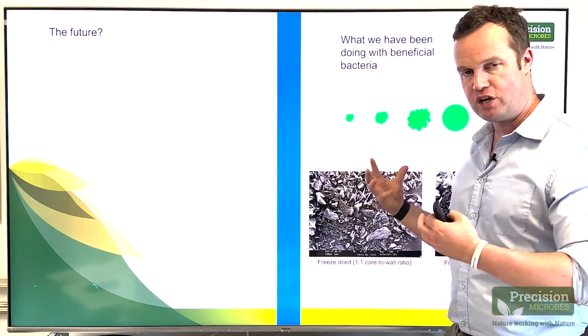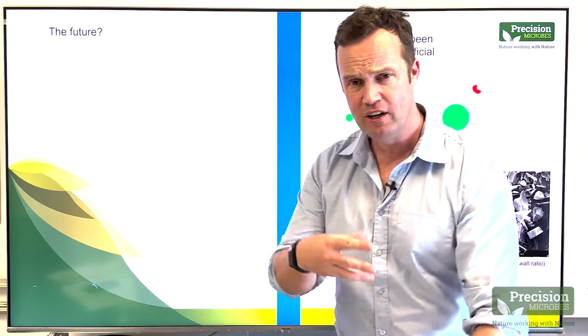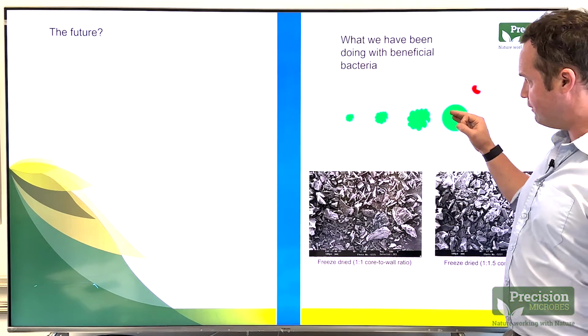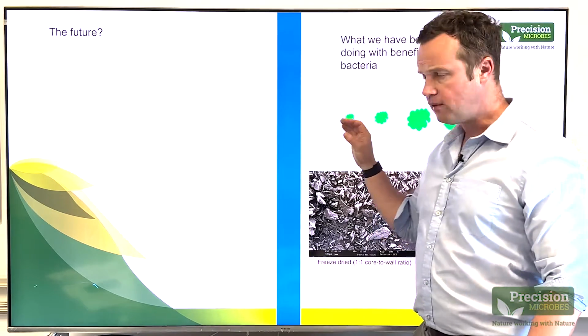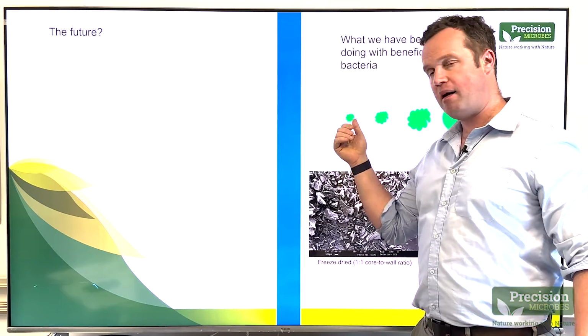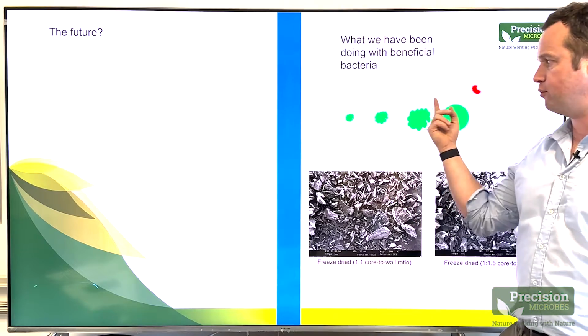When we think about silage inoculants, we're using lactobacillus bacteria to produce lactic acid to increase fermentation. But what we've been doing is culturing bacteria and freeze drying them. This is what they actually look like under the electron microscope. And that's important because it might be easy to make a powder or a paste, but the problem is that these bacteria have to rehydrate.